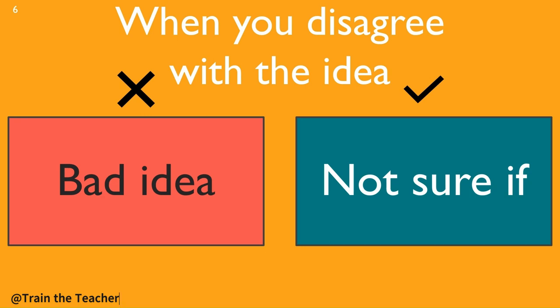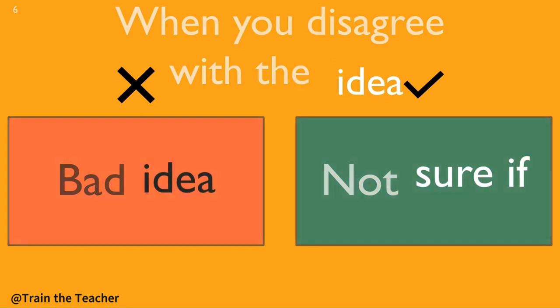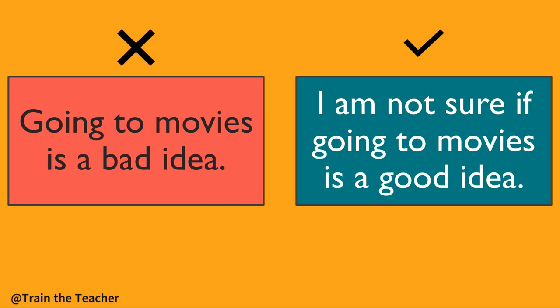The situation of disagreement occurs too often, whether we are at the workplace or with friends. So when you disagree with an idea, it's impolite to directly say that it's a bad idea. Instead of using strong and direct words like bad, it's more polite to say, I'm not sure that it's a good idea.